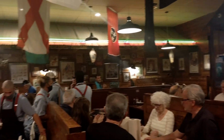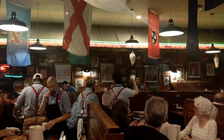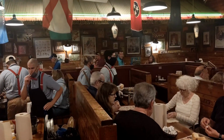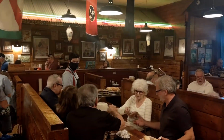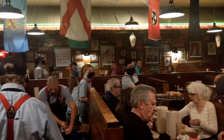From watching this, people who are throwing these rolls seem to have plenty of experience. They're getting right to the table and right to the person who raised their hand. Never been to Lambert's, this is definitely something that you want to experience if you're good at catching things. And if you're not, hopefully you are with someone else who is good at catching.